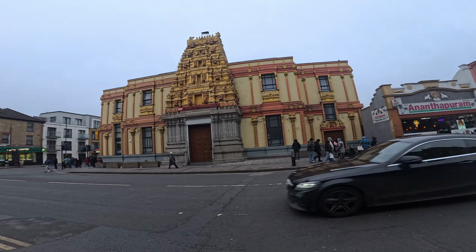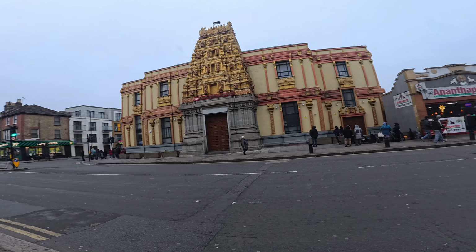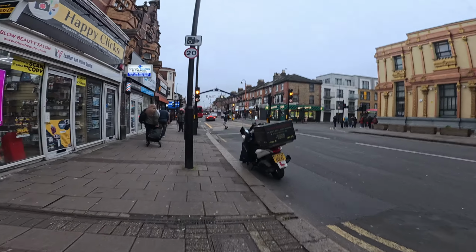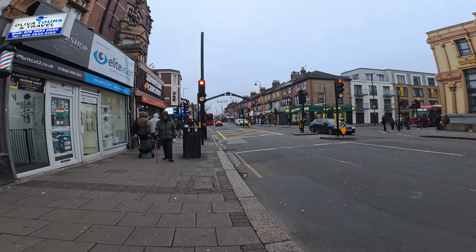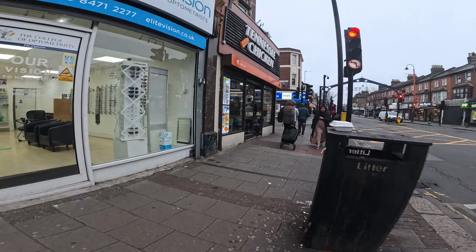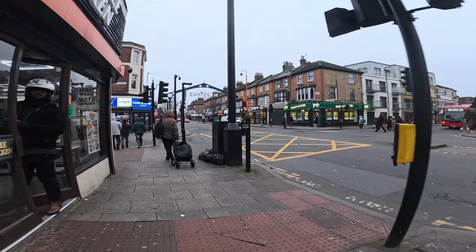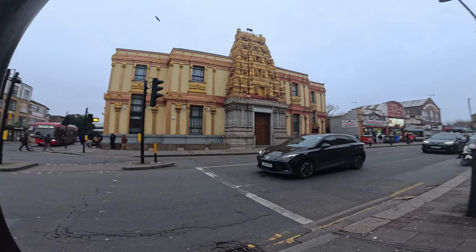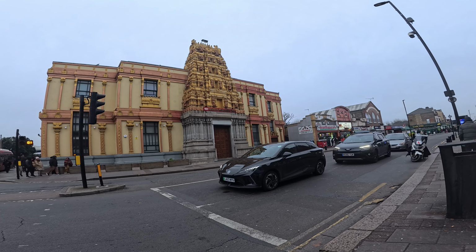If you see a beautiful temple like that, it means you are pretty much in East London, because East London is very, very popular for Asian communities, especially Sri Lankan and Indian culture. So they do have masjids, mosques, and also temples and stuff. As you can see, it's a beautiful temple. The architecture is all probably handcrafted. It's a very, very hard job.